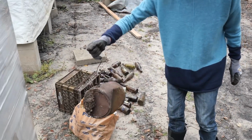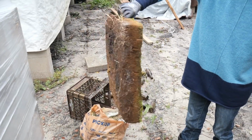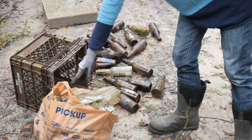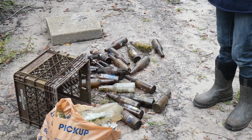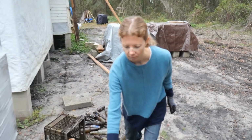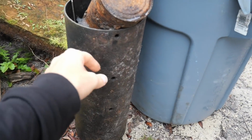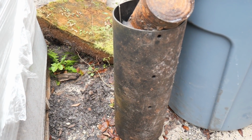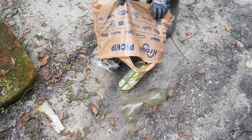Paint can. You think it's still good? No. Look at this thing. This old foam cushion. This bag of stuff. This milk crate was in there. All these bottles. Glass bottles. And this was back there too. That's just plastic. I don't know what it is. Tube. So let's start dumping this out. It looks like a chute from a riding mower or something.